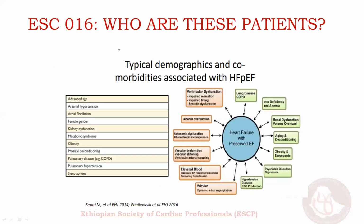So who are these patients? This is the ESC 2016, the typical demographics and comorbidities associated with HFpEF. You can see these patients have aging and deconditioning. When you come to the comorbidities, you can see advanced age, arterial hypertension, atrial fibrillation, female gender, kidney dysfunction, obesity, pulmonary disease, particularly COPD, sleep apnea, and pulmonary hypertension. So these are the demographics and the comorbidities that are associated with heart failure with preserved ejection fraction.